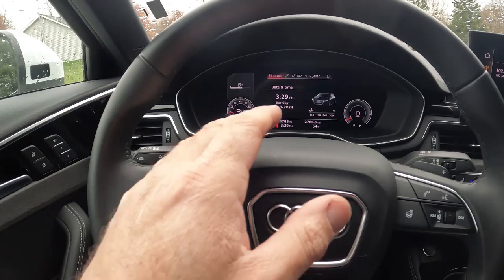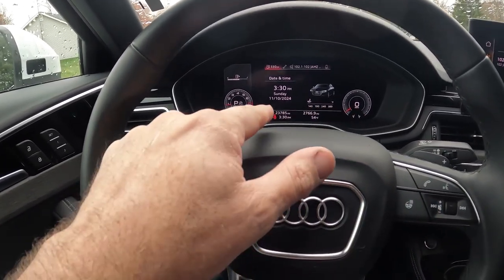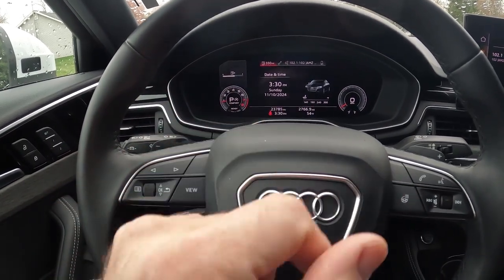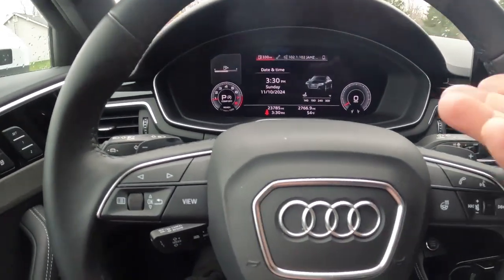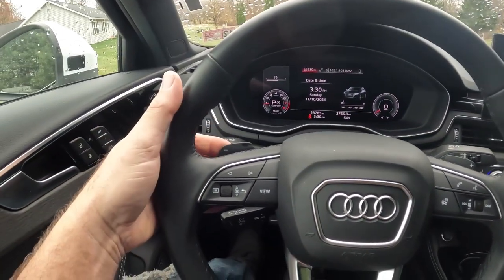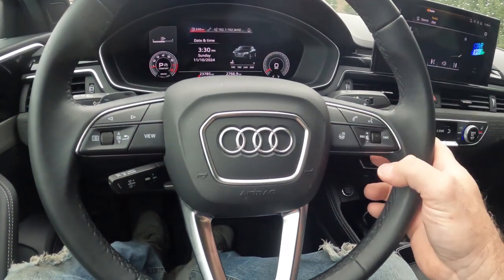This thing will show a lot of what's going on here. The temperature of the car. See, the total miles on this right now is basically 23,785. We've put 2,766 on this. It does show the temperature, which is pretty nice. It has auto shifters on both sides, telephone and voice.